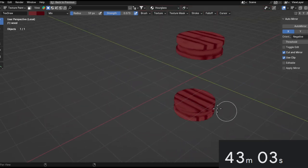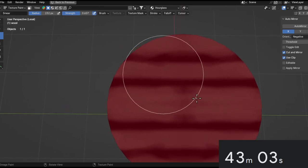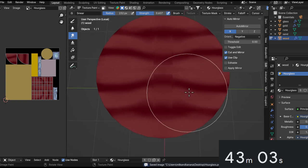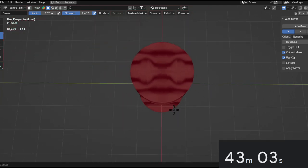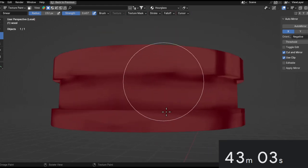Okay, so I think this is how it's gonna look. I'm gonna just quickly make some interesting looking lines. I need to save. I feel like it's gonna crash. I'm gonna save. There we go. I'm gonna bend this a bit. What is happening? Okay, there you go. I don't know what was happening there.